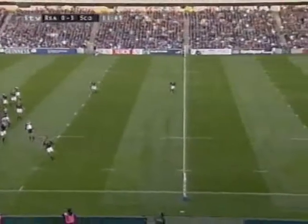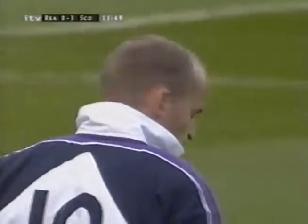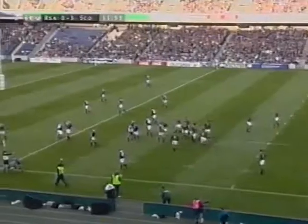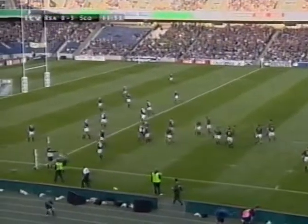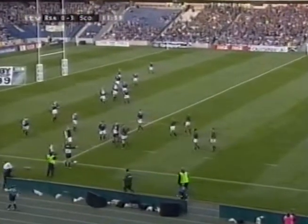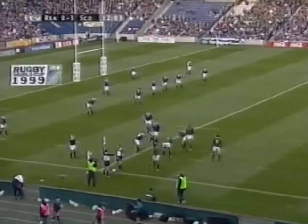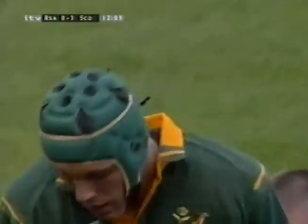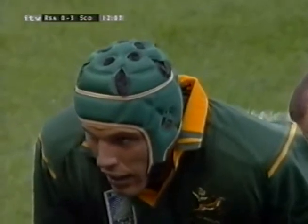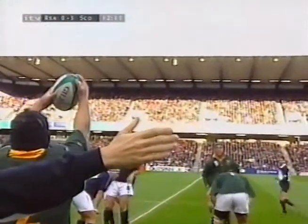Townsend, and that's another poor kick. He's outside the 22 and it's skewed off the outside of his boot into touch. This is where we need Gregor Townsend for Scotland to be at his best there, but we've seen 2 poor kicks from Gregor. He won't enjoy those. Just a 3-man line-out for the Springboks.